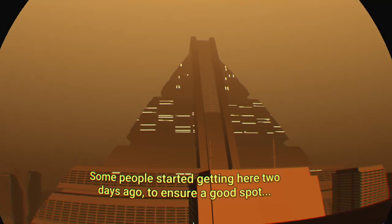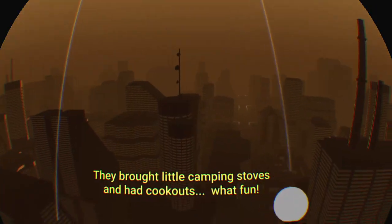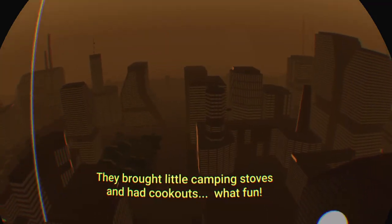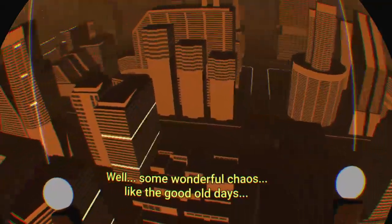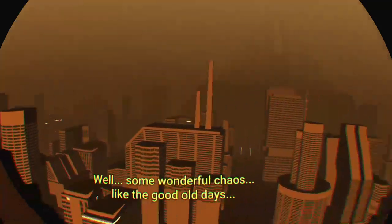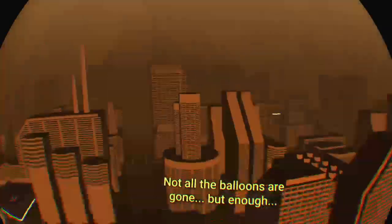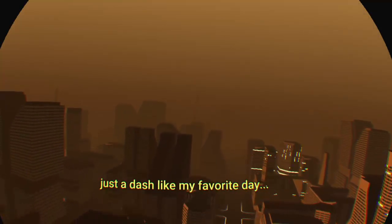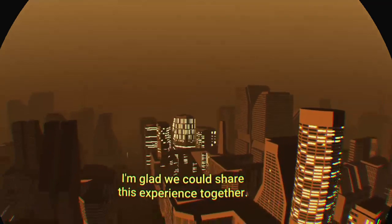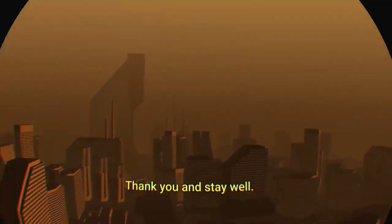Some people started getting here 2 days ago to ensure a good spot. They brought little camping stoves and had cookouts. What fun! Well, some wonderful chaos, like the good old days. Not all the balloons are gone, but enough. Just a dash like my favorite day. I'm glad we could share this experience together. Thank you, and stay well.